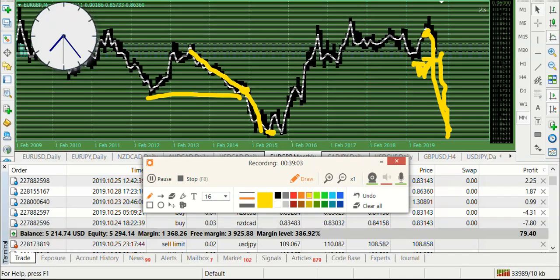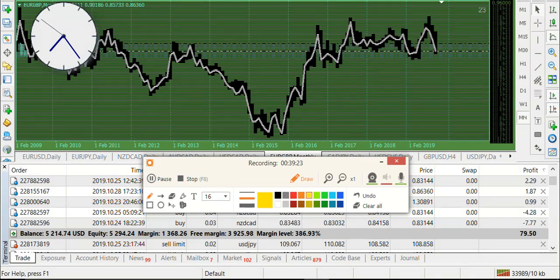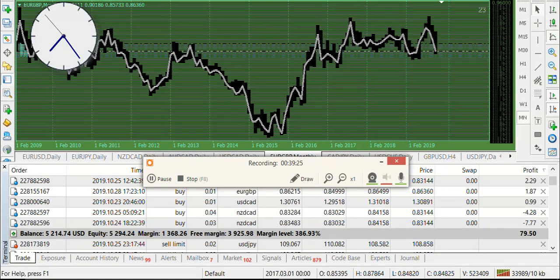Inverted head and shoulders. Here's the head, shoulder, shoulder. Probably divergence here on RSI. I like how that one wick shaves off that top and comes flying back and just crushes these poor people. It's so cruel. Market's just cruel to any of these goobers with their algos.